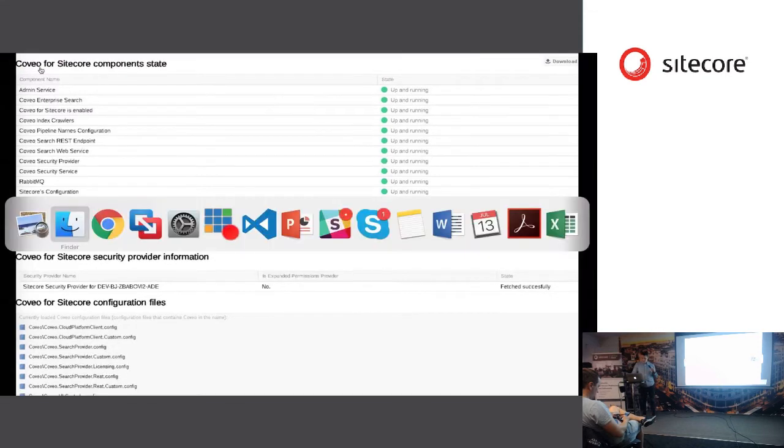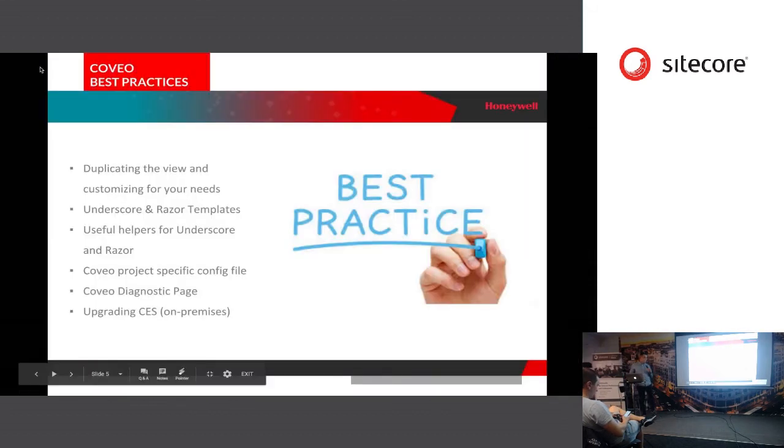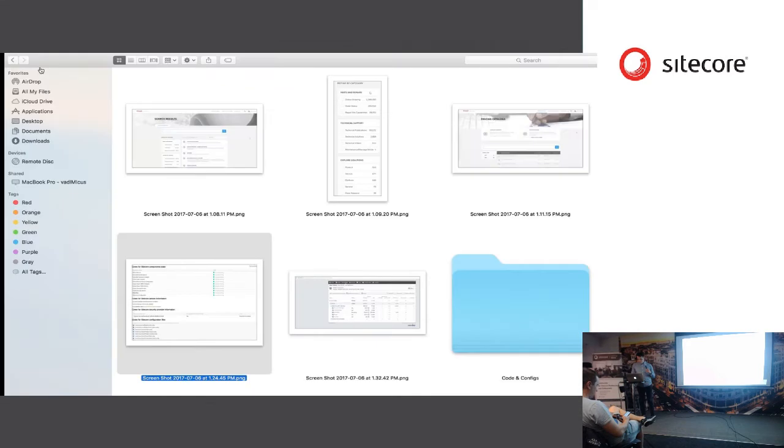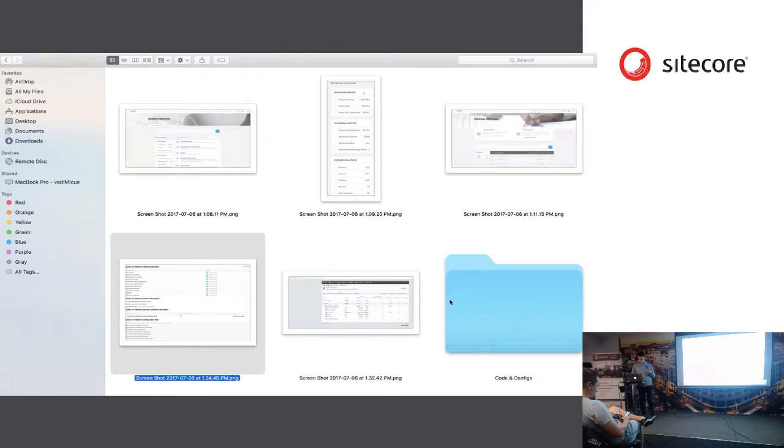Okay, and the last one, the Coveo project-specific config file. Coveo extends the standard index configuration, so it has some additional sections, but most of the sections inherit the standard ones. And for those things, I have a screenshot.